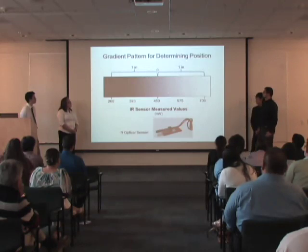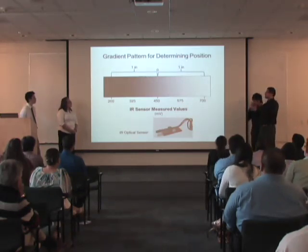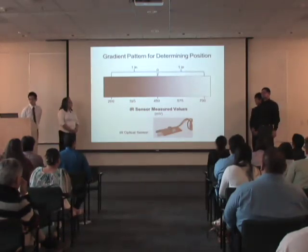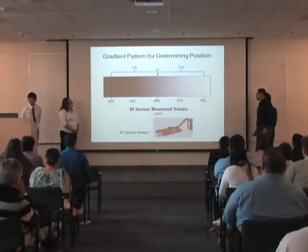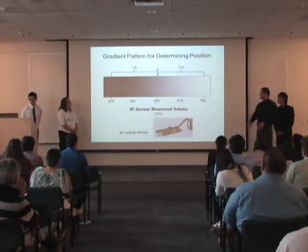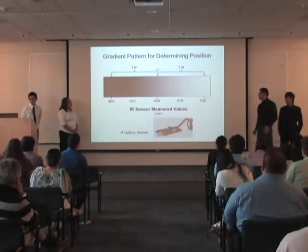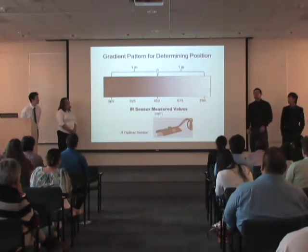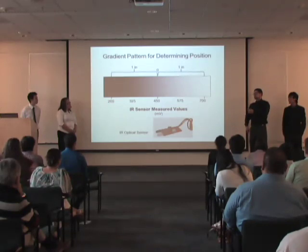All right, so we have a sensor and the gradient pattern, and we're able to figure out the exact position of the pendulum with this. So how this works is we have the sensor directly pointed at the gradient pattern here, and it picks up a signal. It then converts this signal into an electrical signal, which is measured in millivolts, and we then fix the pendulum at the 180 position because our reference point is 0 and it's pointing straight down.